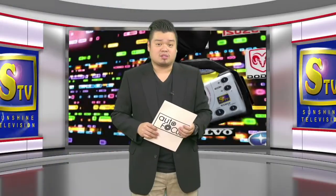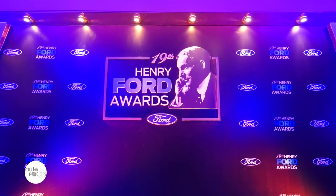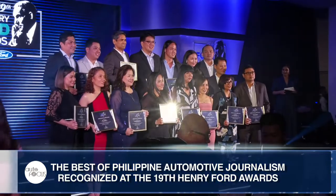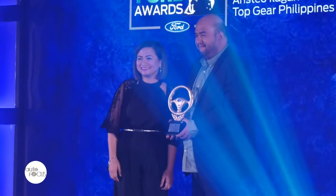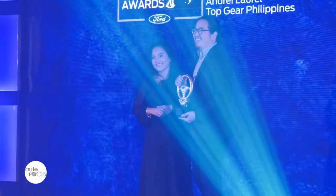Welcome back to AutoFocus. We now have the latest auto industry news. Ford Philippines recently held the awarding ceremonies for the annual Henry Ford Awards at One Canvas Events Place, Makati. Now on its 19th year, the HFA has served as a platform in recognizing the important role of journalists in taking the country's automotive industry forward.